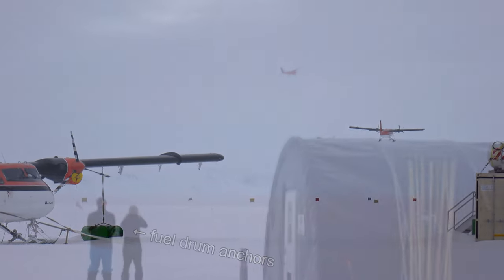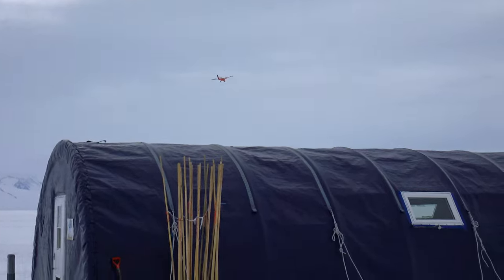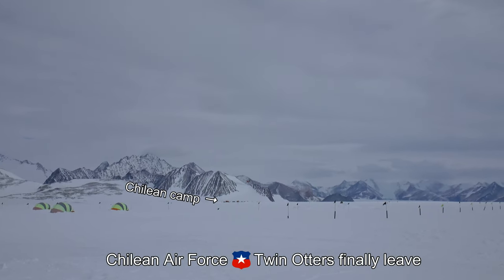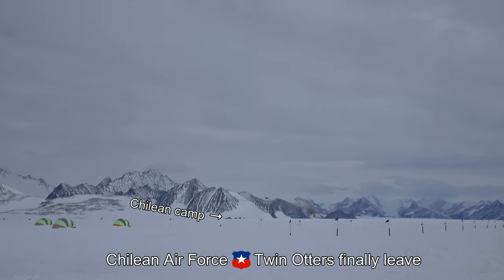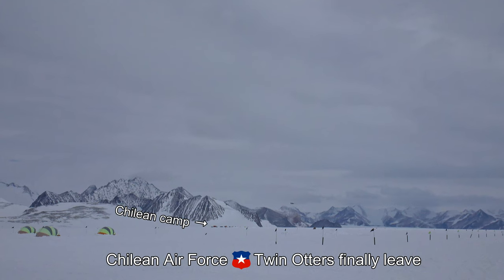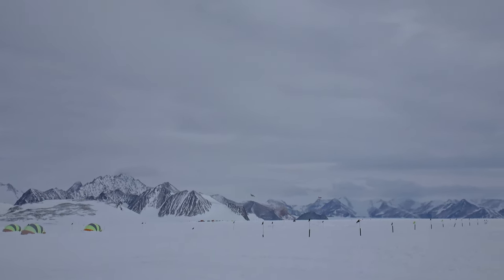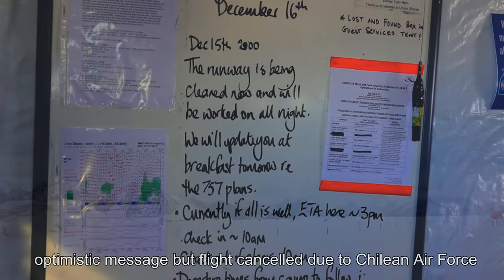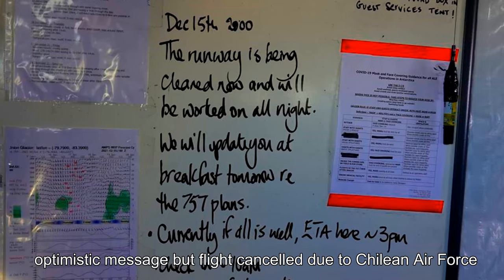After Borek restarted flight operations, the twin otters of the Chilean Air Force took off and overflew their camp before starting their long journey back to Punta Arenas. We were supposed to fly out on the 15th, but the Chilean Air Force decided to land a couple of Hercs that evening, so our 757 flight was postponed for yet another day, which again killed my return flights home, and I was forced to make yet another expensive satellite phone call to rebook.